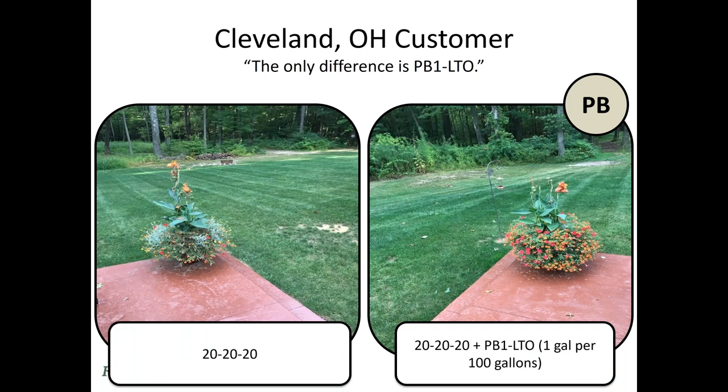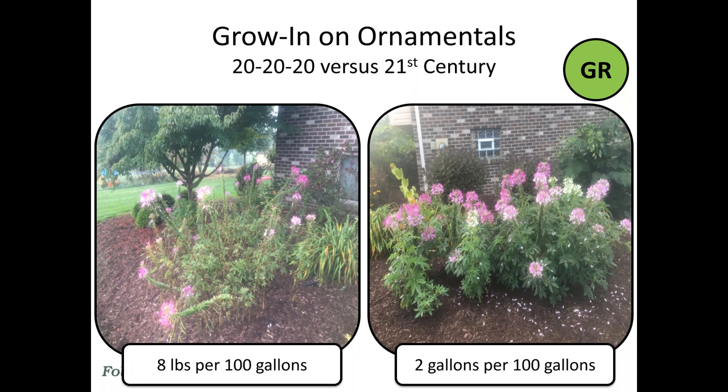Here's one with triple 28 pounds versus grow-in now. So we've been growing in with just a single product rather than three products, 2 gallons per 100 gallons. So you just see the opportunities here.